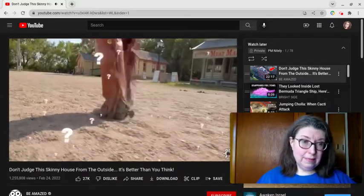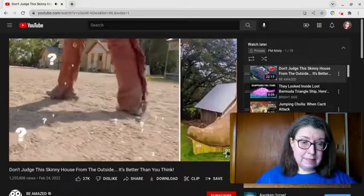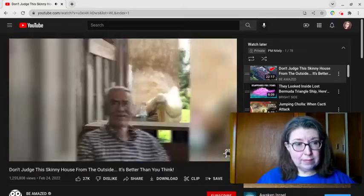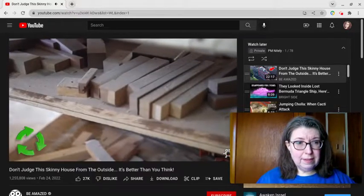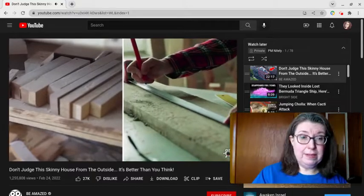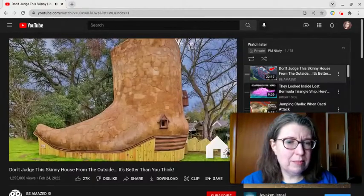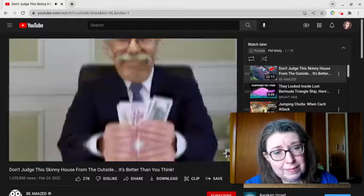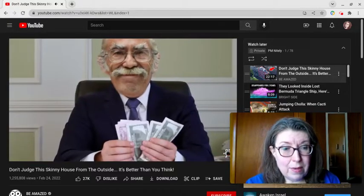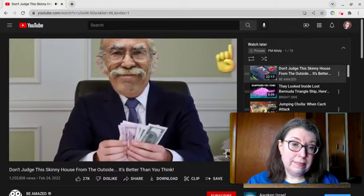So, which Billy the Kid is responsible for conceiving this bizarre abode? Local artist Dan Phillips. With recycled materials and the help of workers, Dan was able to create this. I don't think I'd want that in my neighborhood, either. And renting it out for $1,200 a month means he's able to make a pretty penny from his avant-garde real estate. And he didn't stop there, though.